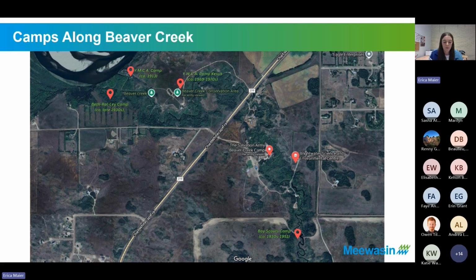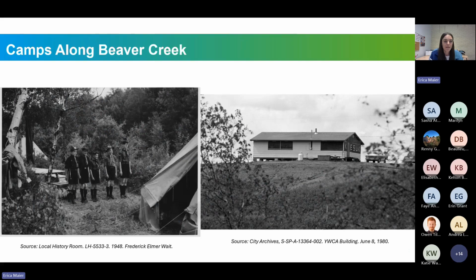The Boy Scout camp was in operation from 1930 to 1951, and then that land was bought out by the military base, and then the Boy Scouts actually moved to the Pike Lake area. So there's been a real history of camps along this section of the creek, and there's a couple of photos I want to show here.